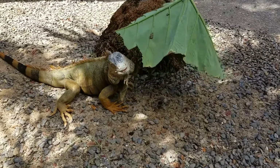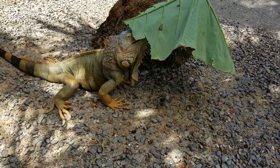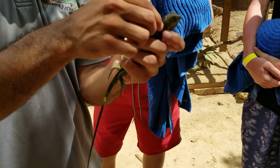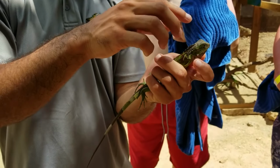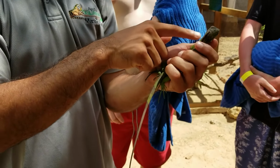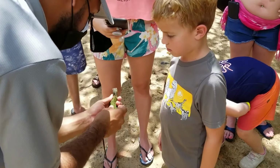Beyond its impressive iguana population, the park features a marine component where visitors can observe magnificent tarpon fish and endangered sea turtles in their natural environment. The facility's dedicated staff provides educational tours that make this an ideal destination for both wildlife enthusiasts and families seeking an interactive learning experience.